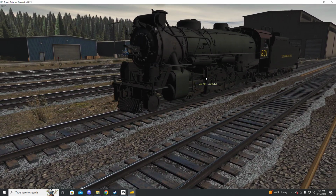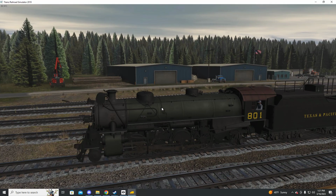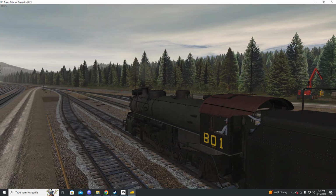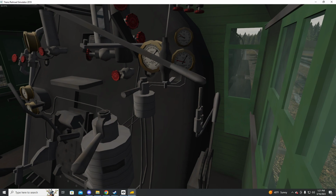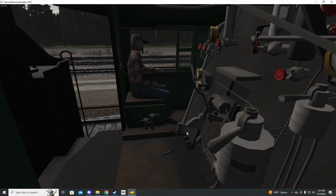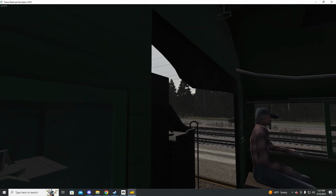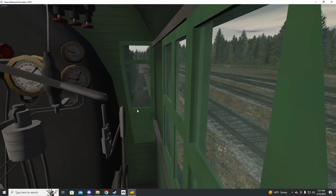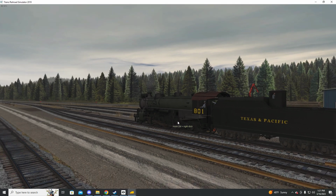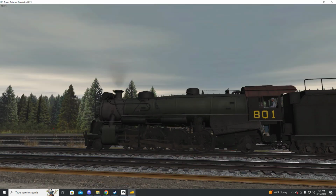I also don't think this thing has a cab. Ah, it does have a cab. What do you know? I lied. Huh. Color me impressed. It does have a cab. You're gonna have a hell of a time shoveling coal, though. Ain't no coal. No coal to shovel. As you guys know, I don't like cabs in trains anyway, so not such an issue.